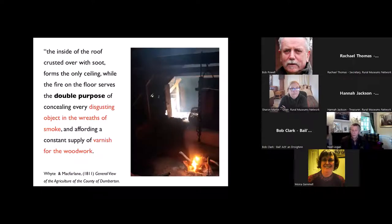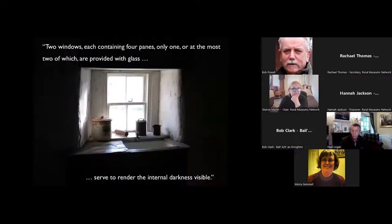Going back to one of those general view accounts, as I say, they are often scathing. Speaking of the fire serving the double purpose of concealing every disgusting object in the wreaths of smoke and affording a constant supply of varnish for the woodwork. Two windows, each containing only one pane, or at the most, two of which are provided with glass, serve to render the internal darkness visible. This is a window at Auchendrayne, Argyll, where Sharon is based.